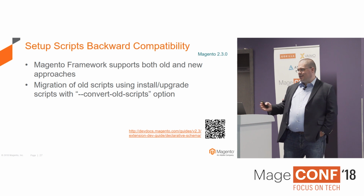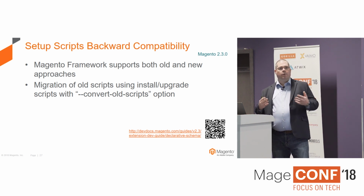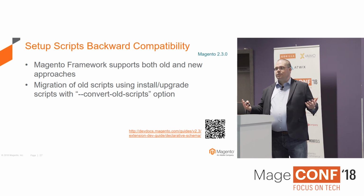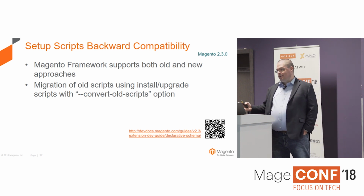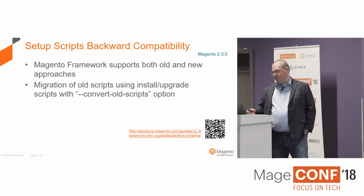Then what's with the old setup scripts? For backwards compatibility, the Magento setup framework supports both the old setup and the new declarative schema type. Again, we always provide the ability to continue to operate the way you always have, as well as now showing you the new path. So both will be supported through the duration of 2.3. As we move into 2.4, that's when we start to look to fully deprecate and remove the old setup. It's highly recommended that you begin transitioning your old setup scripts to the new approach, as the support for the old scripts, as I mentioned, will drop in the next version of Magento.